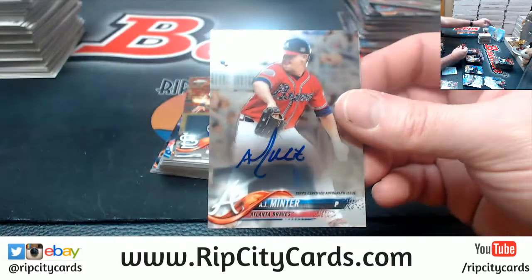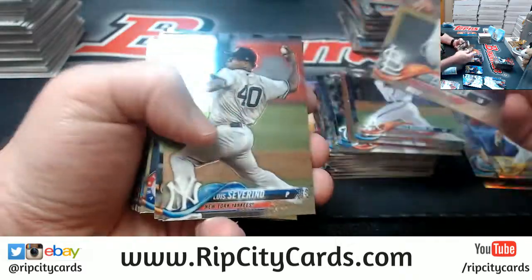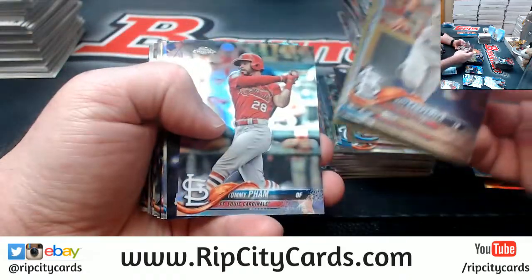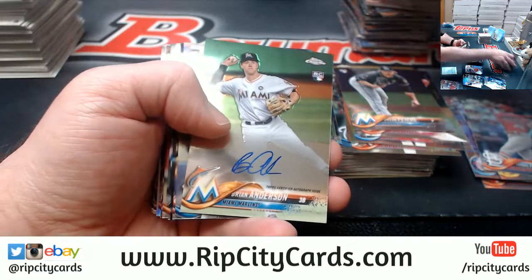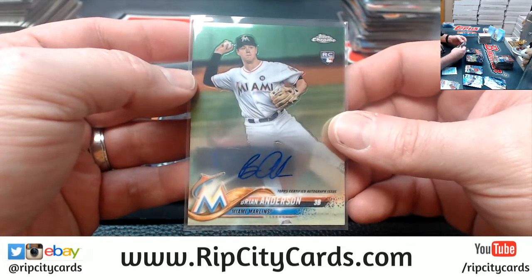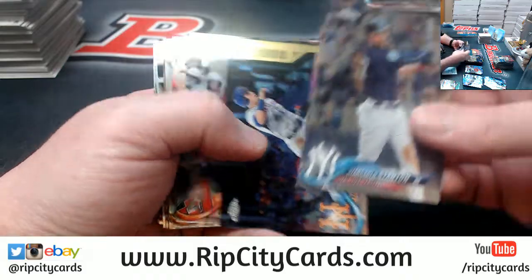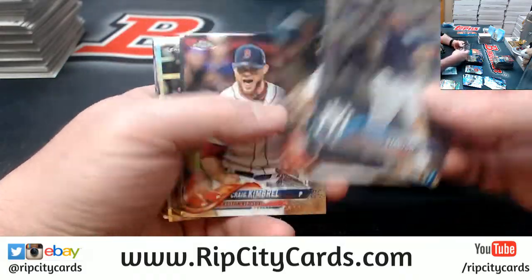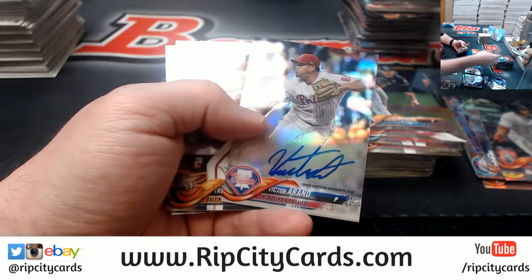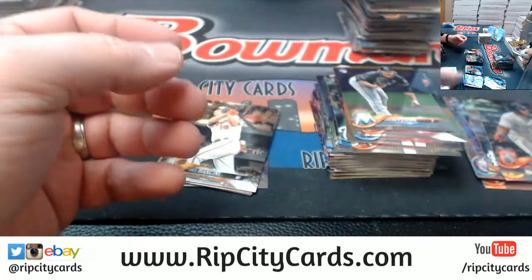There's Tyler O'Neill, Shimmer, and an AJ Minter for the Braves. Brett Gardner, Shimmer. Brian Anderson for the Marlins. I kind of think it sits more along those lines. And a Victor Arano with the Phillies autograph. Refractor style even.